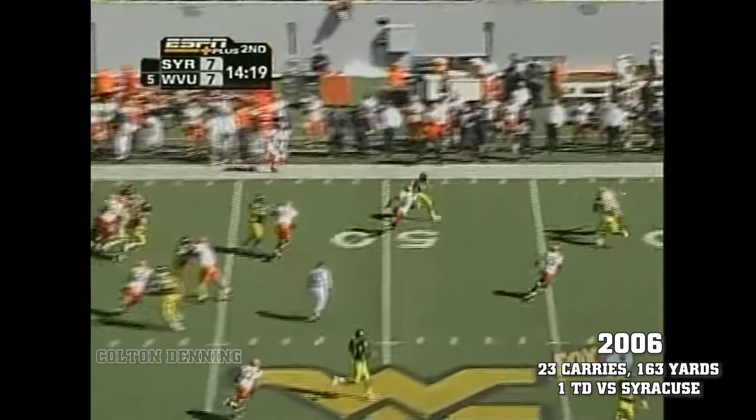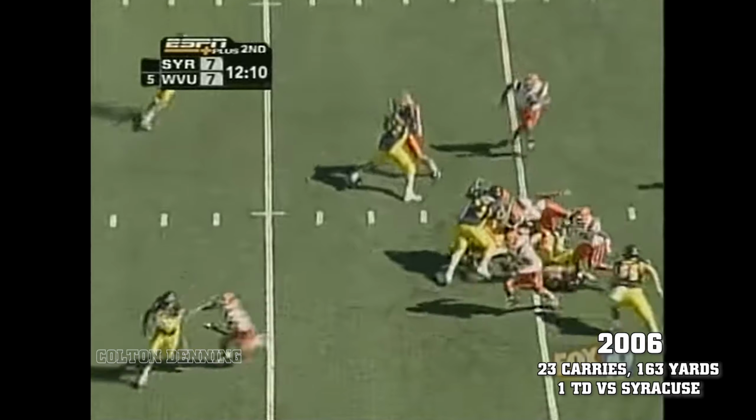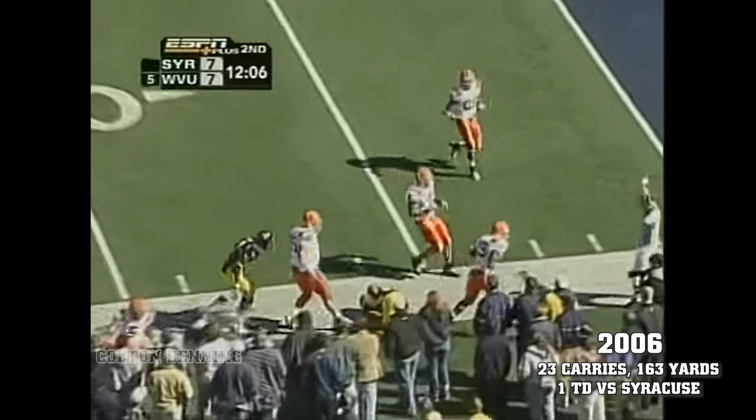Slaton goes left side. Big room. Far side. Here's a handoff coming near side. Slaton fumbled it, but out of bounds.